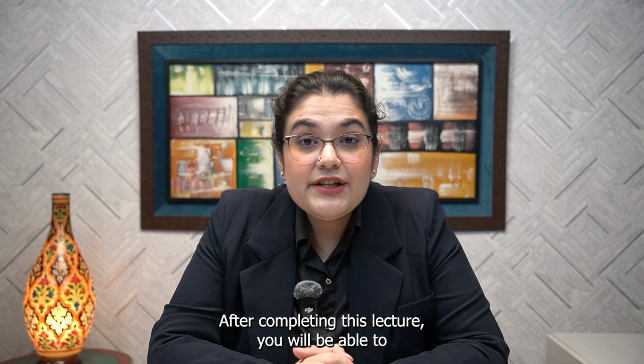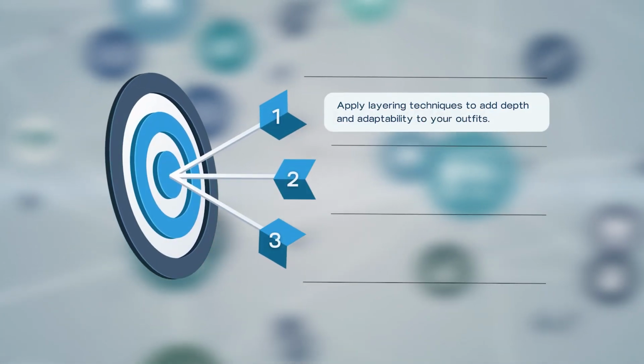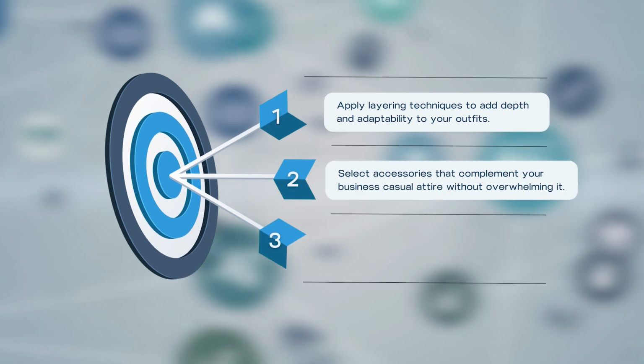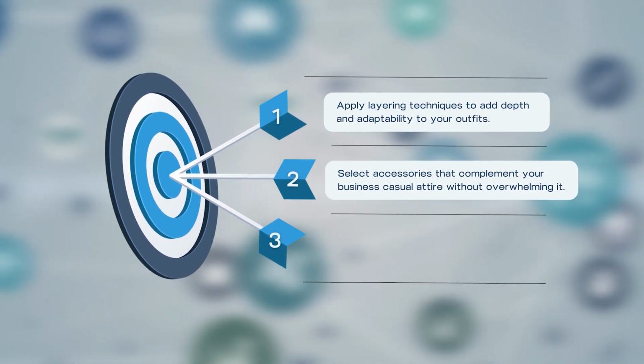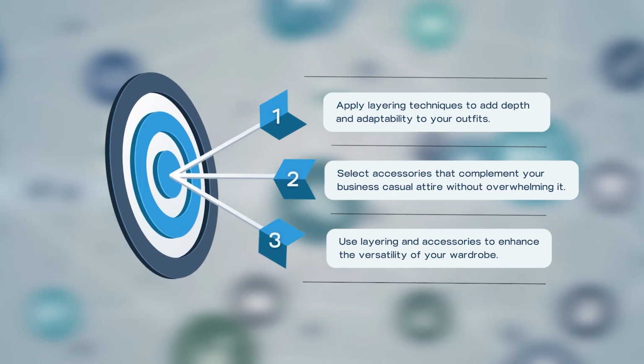After completing this lecture, you will be able to apply layering techniques to add depth and adaptability to your outfits. Select accessories that complement your business casual attire without overwhelming it. Use layering and accessories to enhance the versatility of your wardrobe.